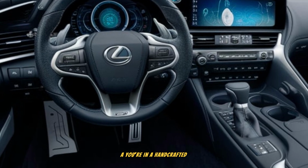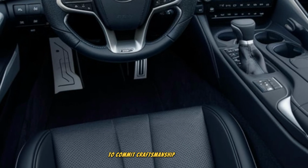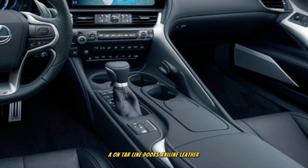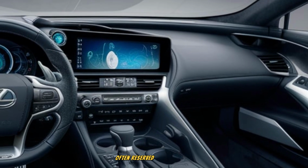Interior: step inside the 2026 Lexus LC 500 and it becomes clear you're not just in a car, you're in a handcrafted experience. Lexus continues its obsession with Takumi craftsmanship. From the first touch, the interior materials exude excellence. Alcantara-lined doors, aniline leather seats, and brushed aluminum trim reflect a level of dedication often reserved for supercars.